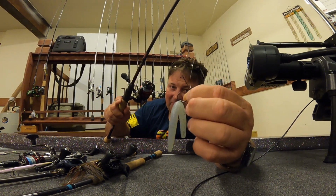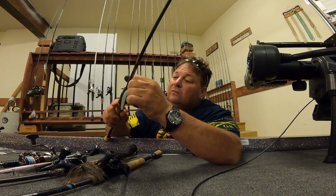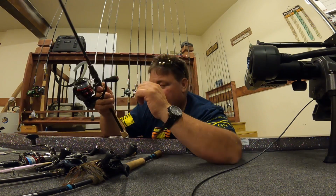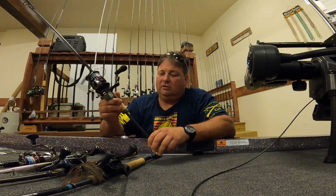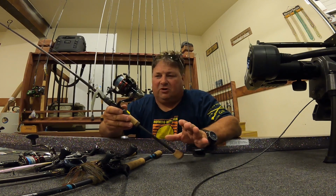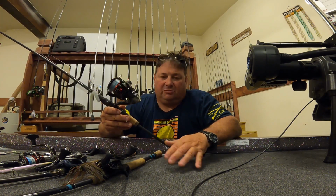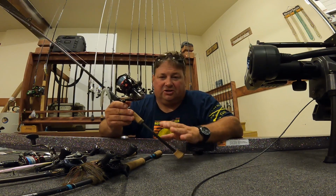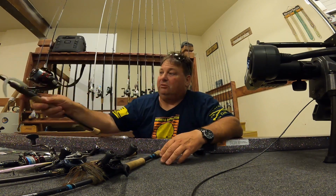Other thing we've been doing is throwing a Senko. Again, that's Sexy Shad on a Senko with a Gamakatsu weedless hook. Really like that bait. This is absolutely my favorite Senko rod that I've found. It's the Veritas by Jewel. I got this from Extreme Outdoors about 3-4 weeks ago. Absolutely love this rod. Paired it up with a Stradic CI4+ from Shimano. Guys, I can't say enough about this rod combo. For fishing a Senko, absolutely unbelievable. Just love this thing.